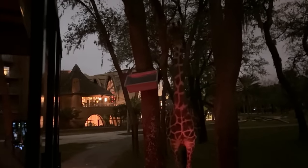So cool, our room is right over there. That's just wild. These are the animals that we were looking at from our room. Hey girl. Yeah. Let's find our seats because she's coming. She's right here. She's right here. Hello, Luna. I'm obsessed with her.